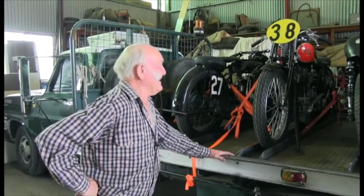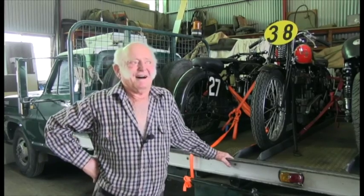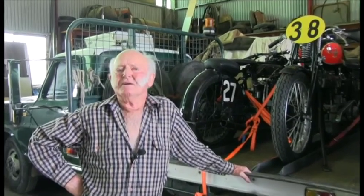This 500 Excelsior Manxman, 1938. The story was, my friend Louis Moore used to work in a small engine shop in Mildura. And a bloke came in one day and he's got a flywheel with a big aluminium conrod. The eye of the conrod would have been at least 5 inches. And Blue said, what's that? It's out of an Excelsior Manxman.